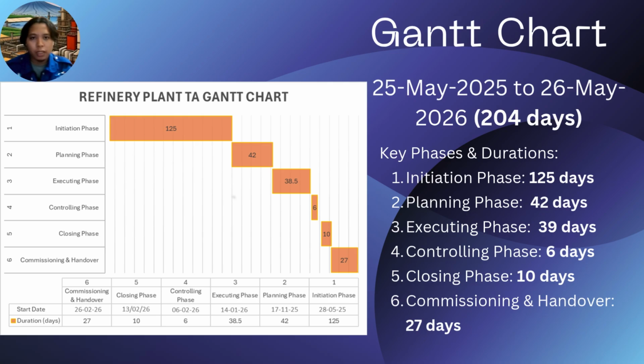Running concurrently in its final stages is the controlling phase, a short 6-day period focused on monitoring progress and managing any deviations from the plan. After the main work is done, we have the closing phase, which will take 10 days for documentation, final report, and contract closures. Finally, the project concludes with the commissioning and handover phase, a 27-day period to ensure the plant is running safely and efficiently before handing it back to operations.